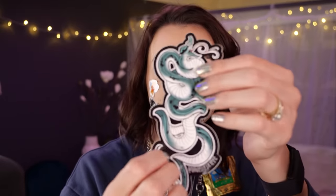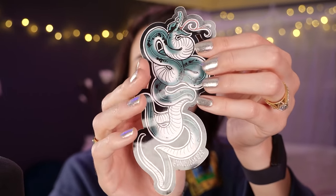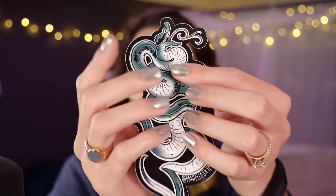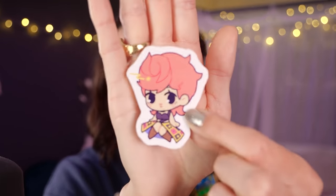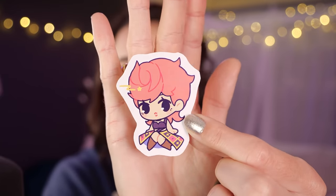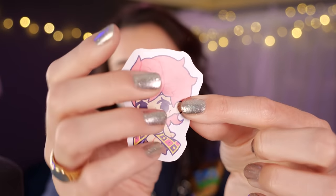I have this one from my very first tattoo artist I ever went to, Daniel Sky. This awesome snake. And I have a Trish sticker. I can't remember where I got these, I'm so sorry. I love when artists put their handle on things. I feel like I got these from, oh my gosh, where though? Trish from JoJo's Bizarre Adventure. Etsy is a good guess.